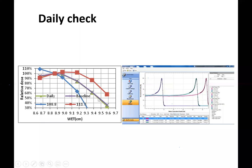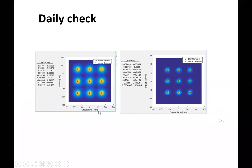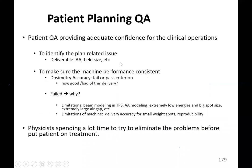The daily range check is for two different energies, two different depths. One is 7.9 and 8.5, and then we match with the baseline. We also check the spots, whether those spots are actually the layers which I showed you, whether those spots are matching with each other. Those spots we check with different energies, one is a low energy, one is the high energy. So patient planning QA is also done.